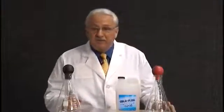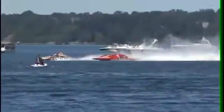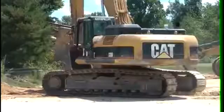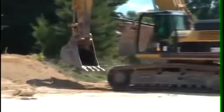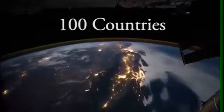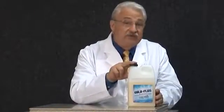Our family has been developing and manufacturing car care chemicals since 1976. We've developed products for the racing industry, motorcycles, boat and hydroplanes, and of course stock car racing. Our products have been used in heavy industry for over 30 years and have been sold in more than 100 countries around the world. Now we bring you our revolutionary patent-pending Cold Plus AC treatment.